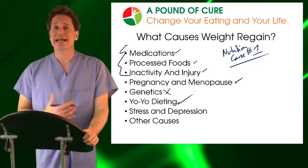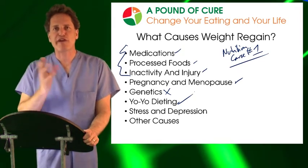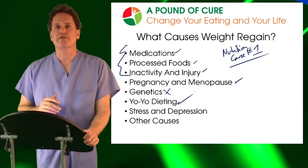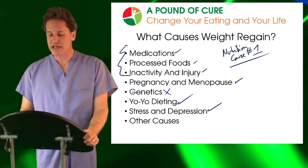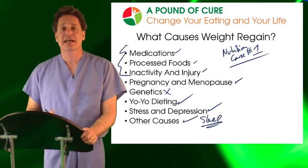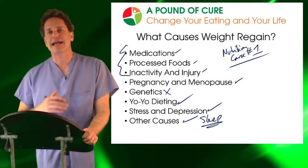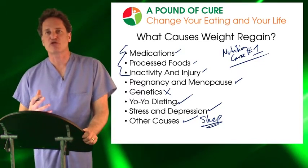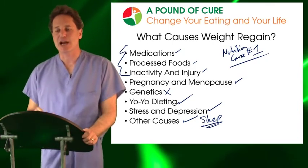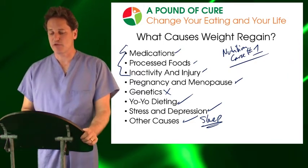The same yo-yo dieting, I still see this after surgery frequently, and reeling this in and getting you off of this fad diet cycle that you've spent your entire life on is really important for success. Stress and depression and other causes, really the number one cause that's listed in other is sleep or lack of it, and it's the night shift worker who I worry about the most. I believe working the night shift puts you at a significant risk of weight regain after surgery, and I urge all my postoperative bariatric patients to do whatever they possibly can to get off the night shift. It's not always possible, but if you can swing it, that's going to be helpful.